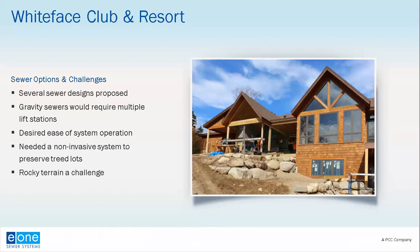Number one, they needed a sewer system that was going to work. It's very hilly, it's mountainous, very high rock content. There's a lot of granite, a lot of shale. They wanted a non-invasive system to preserve the aesthetic of the community. People were buying weekend homes up there because they appreciated the aesthetics and the outdoor benefits and qualities of this particular region. So they didn't want to have a gravity system, which essentially would have meant they would have had to dig the place up to get the gravity system to work.